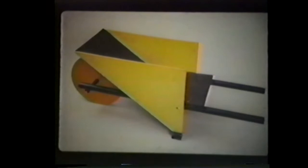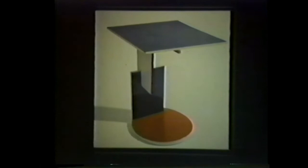Now, I love this table. It's a circular plane for a base, two vertical planes and a horizontal plane, plus a linear strip for support for that top. Is that beautiful? It's wonderful. It's a table. It would be a little table to hold a lamp and go by your chair. It actually looks bigger in the slide than it actually is.